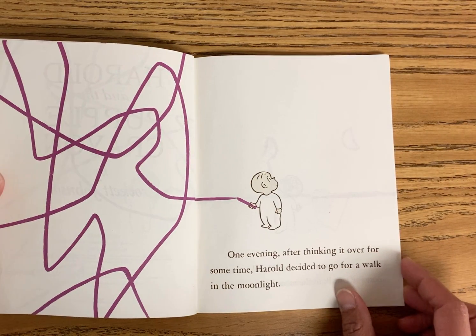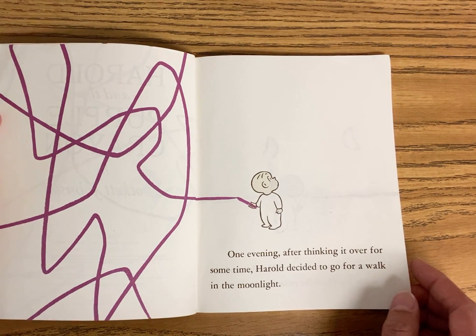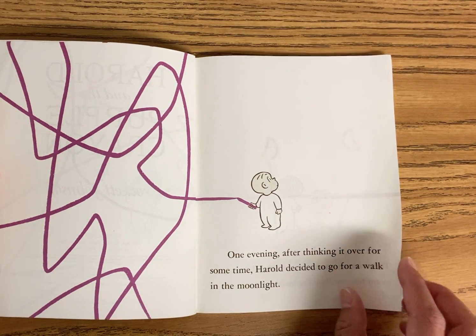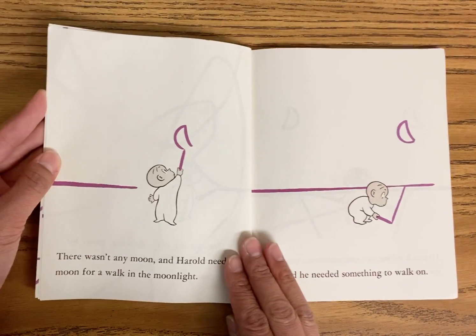One evening, after thinking it over for some time, Harold decided to go for a walk in the moonlight. Do you think he's going outside and walking? I think he's using his imagination. He has something in his hand. He's going to go on a little adventure.